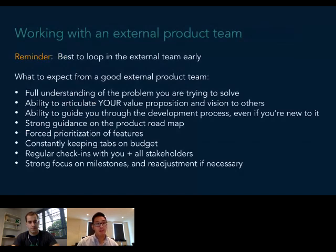If you go out and you're talking to teams that can build this for you, you want to make sure these are the signs of a good product team that you should always keep in mind. They should fully understand the problem you're trying to solve. They should be able to articulate that problem, the value proposition that you have, and the vision that you have to other people as well, because they're going to have to lead their teams internally to build this for you. So whoever you're interfacing with really needs to have a strong grasp of your vision.